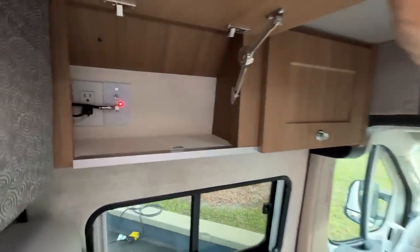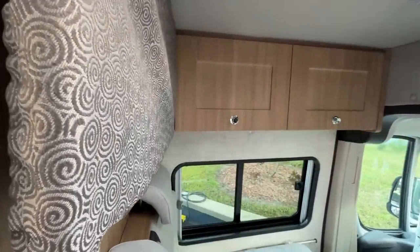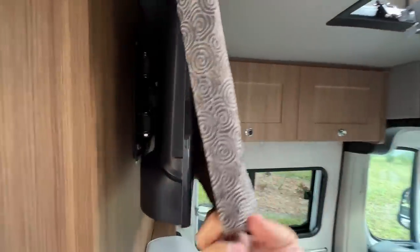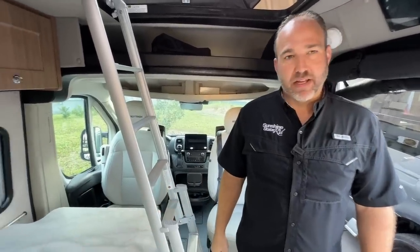Damn. So that there has plugs in it. It also has a port from the roof, which is nice. There is a smart TV here. So this can swivel to face the front, face the back. That's nice. It's up and out of the way too, which is nice. So if you don't need it, it's gone. And smart TV means apps, so you can run Netflix and apps from the TV itself.